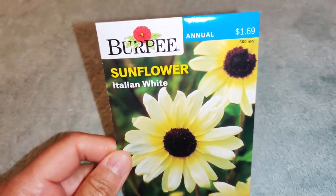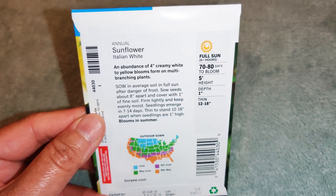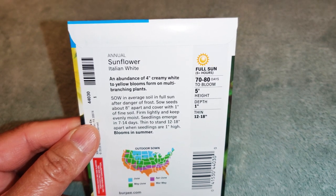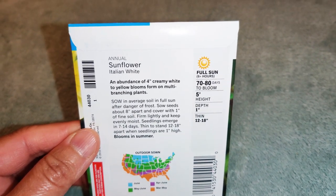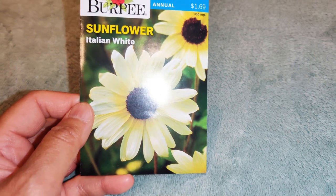Next, I got the Sunflower Italian White. I've bypassed it before, but I had a change of heart because I love how it's very light colored. An abundance of 4-inch creamy white to yellow blooms form on multi-branching plants. So it's 5 feet tall, and I love that it's multi-branching, so you get more flowers per stalk.